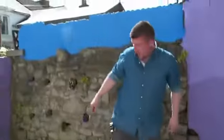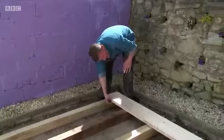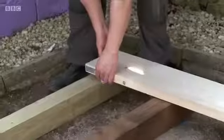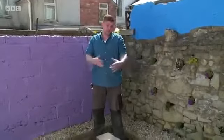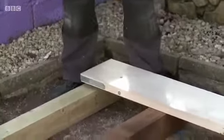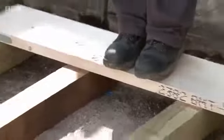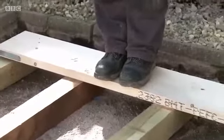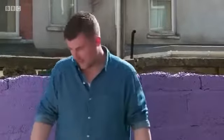Scaffolding boards here, they do make good decking because of the thickness of them. These are sort of 38 mil thick. So the thicker the wood, the less it's going to bend. So in theory, the less of the framework you kind of need. I like to have these sort of smaller gaps anyway, because when you're standing on it, there's absolutely no way between these two posts here is this bending. I love fresh wood, and as these scaffolds are brand new, it will look amazing.